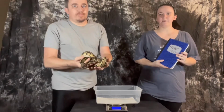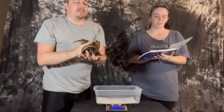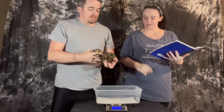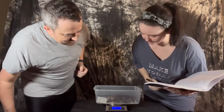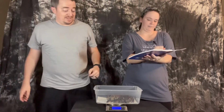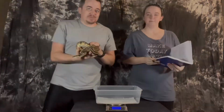Next we have our male yellow belly and his record keeping book. Last time he was weighed was July 28th, and he weighed 455 grams. Let's see how big he is now. And now he is 668 grams. He grew quite a bit. All right, moving on to the next one.